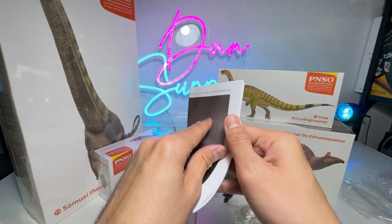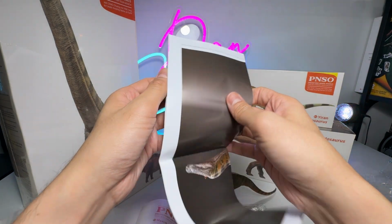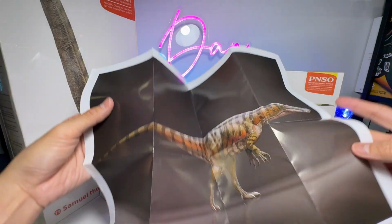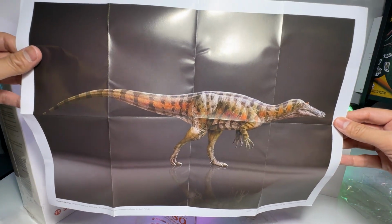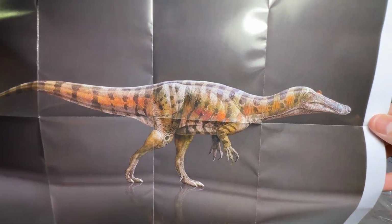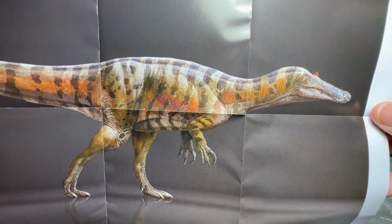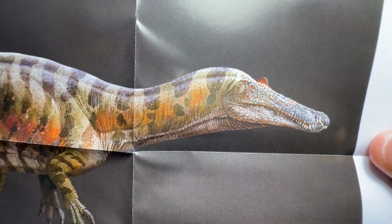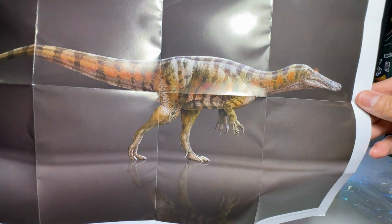Now let's take a look at the poster. The poster should feature Baryonyx. So let's have a look at this. Let's open this up carefully. It basically features the Baryonyx in a plain backdrop. Very cool. It allows the illustration to really stand out very well. It is like a studio shot. So you can see this illustration looks absolutely amazing. It is basically scientifically accurate. So it's very nicely done.